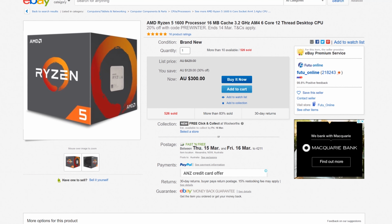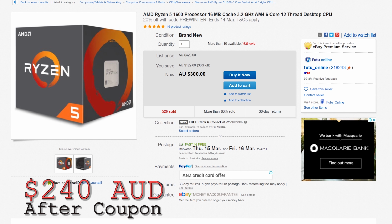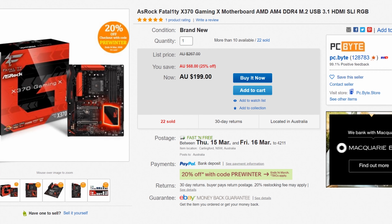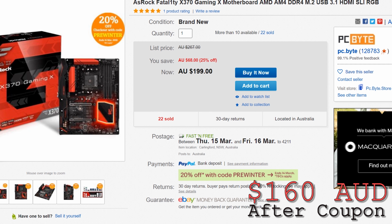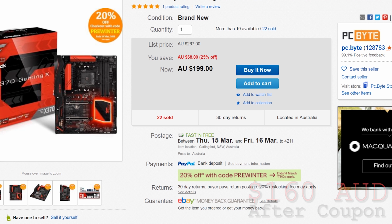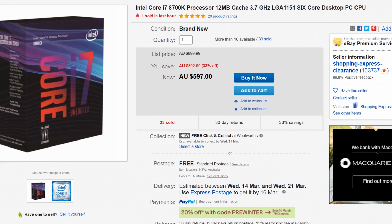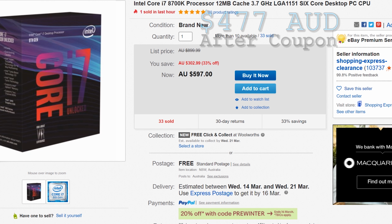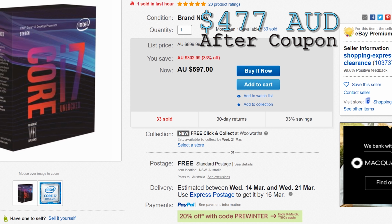Then what about CPU and motherboard lovers? We got here the Ryzen 5 1600, $240 after you use that coupon code. And also if you're after a really solid motherboard, X370 Gaming K6, which you can also BIOS flash if you want to upgrade it to the new upcoming Ryzen processors, this is going for $160 Australian. Very solid motherboard for the price. Though if you want to move over to, in my opinion, what is the best in slot CPU at the moment, then the 8700K is currently going for just under $500 Australian, and they just offer absolutely insane performance.